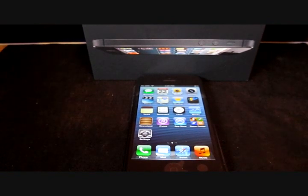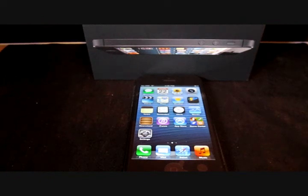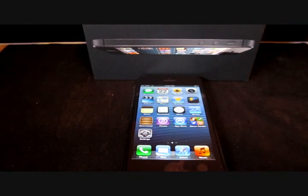Oh, one more thing I forgot to mention. I'll just throw the panorama pictures at the end just to kind of give you a showcase for what the iPhone 5 can do.